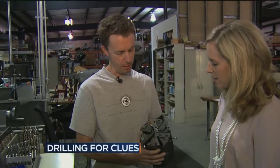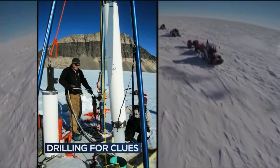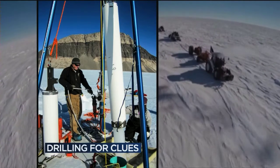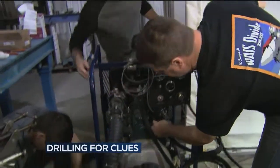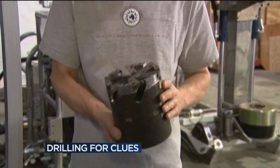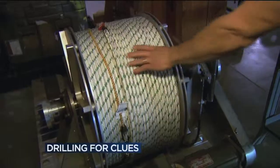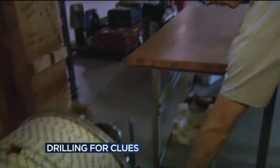Jay Johnson is the lead driller with the U.S. Ice Drilling Program's Ice Drilling Design and Operations Group, also known as IDDO. This group, based out of the University of Wisconsin-Madison, designs and maintains large drills for National Science Foundation research in Antarctica. This is what we call our 4-inch drill. So this is actually the winch and the motor that runs it.